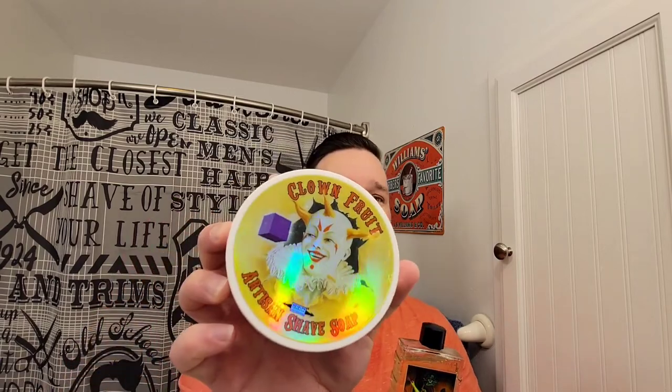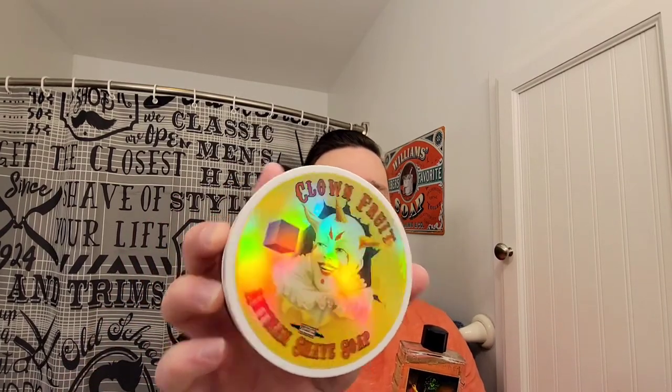Alright, I'm back. Thanks for sticking with me. Matching splash, Clown Fruit. This is the Hollow label. Not that it really makes any difference, but I just like the artwork on the Hollow label a little better. I'm not a big fan of clowns. In general, I like the Hollow label, but I don't like the clown on that one. It kind of weirds me out. But this one, I like the label on that one.